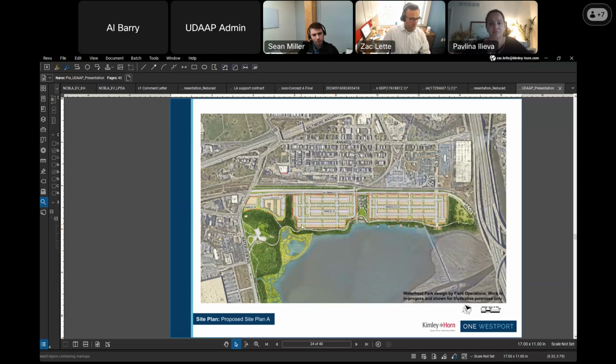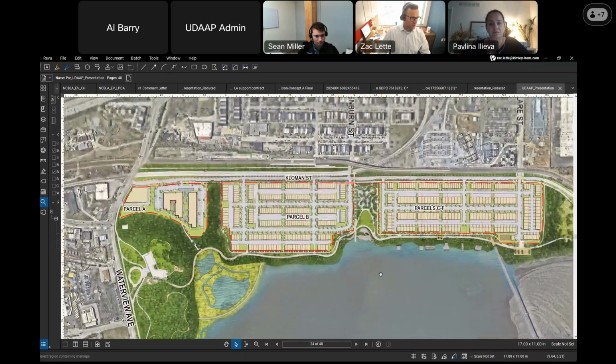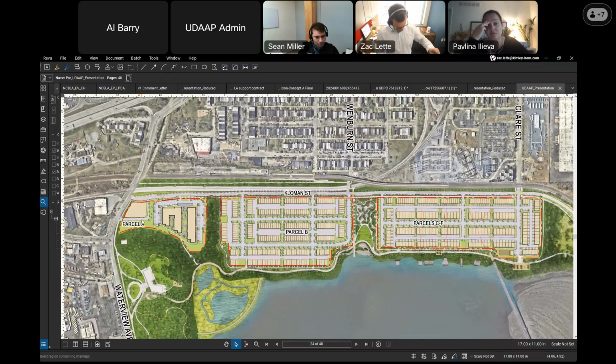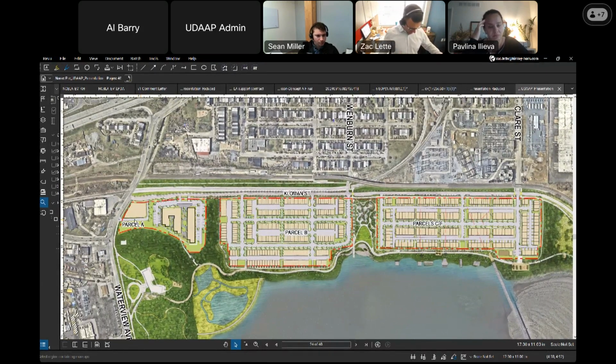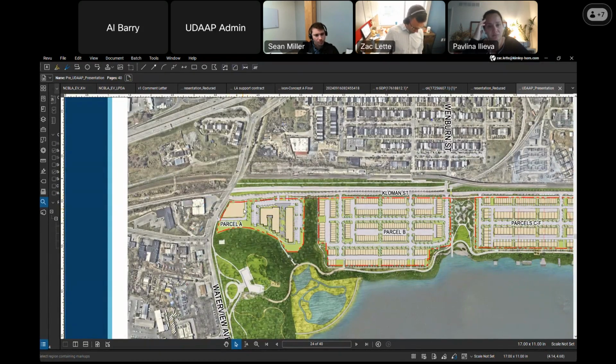So this is our proposed site plan A, and I'll zoom in here to get more context. Parcel A is to the left-hand side. It is showing 17,000 square feet of commercial uses, and then the 140 multifamily units that we had previously discussed. And I know there is a specific presentation on this later, as well as the park, so I'm not going to get too far in the weeds on that. Parcel B is showing the for-sale townhouses, 246 for-sale townhouses.